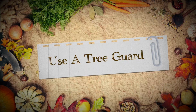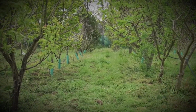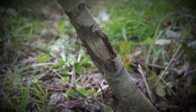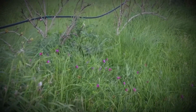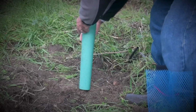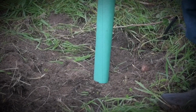Use a tree guard. The garden is full of some hungry critters. To a rabbit or a vole, the tender, sugary bark of a young fruit tree is a delicacy. Grandpa knew that a single rabbit could girdle and kill a sapling in one hungry winter night. So his final act of planting was to secure a tree guard. His guards were simple, durable cylinders of hardware cloth or perforated plastic.